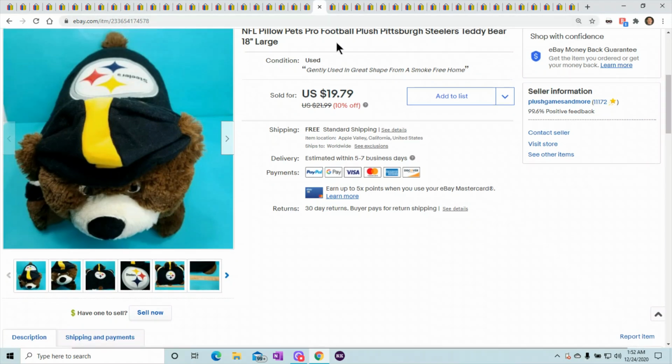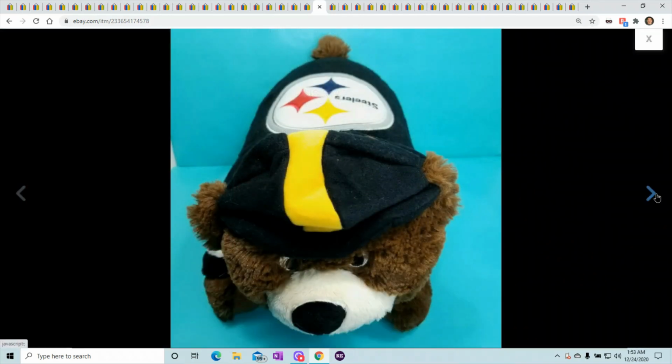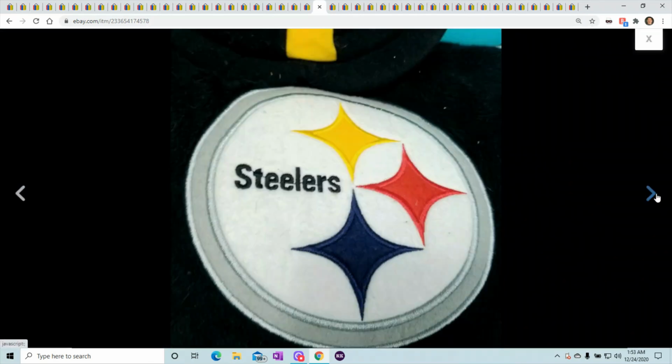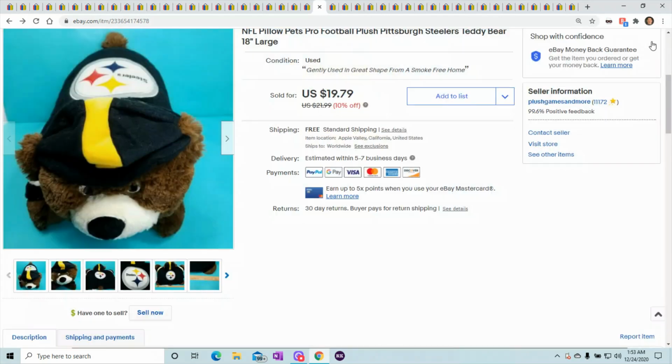Alright, NFL Pillow Pets. This is a Pittsburgh Steelers. I've talked before about getting all the sports items up there. For some reason they are selling, and they're selling pretty fast. This is from the Pittsburgh Steelers and sold for $19.79.